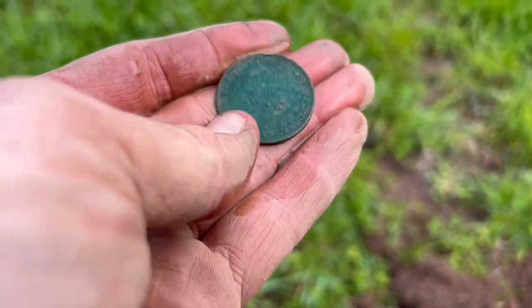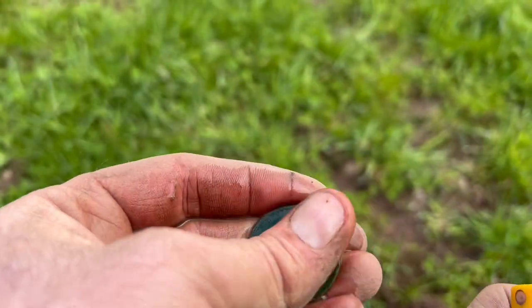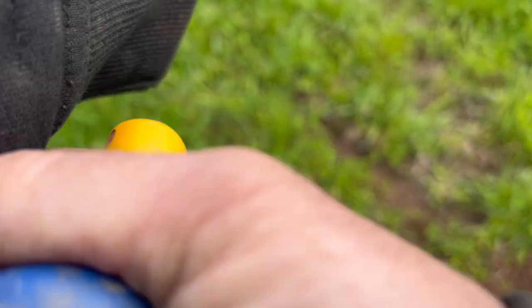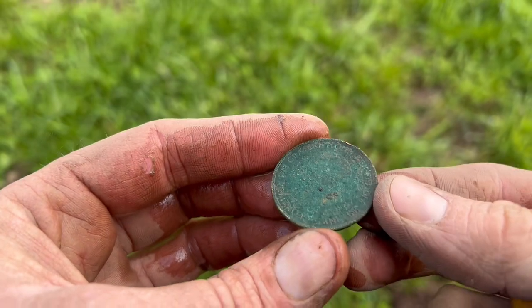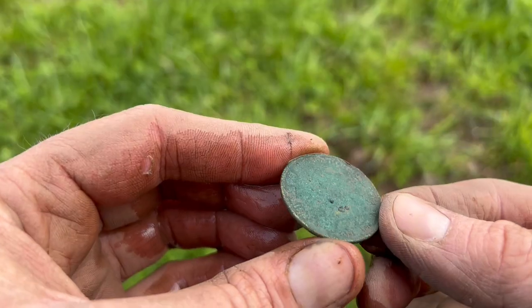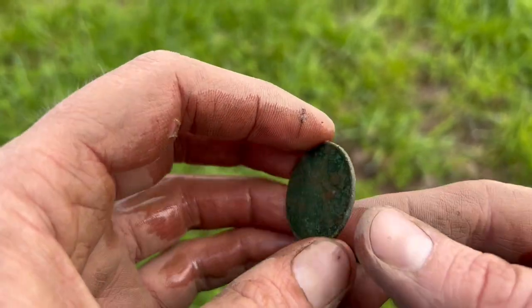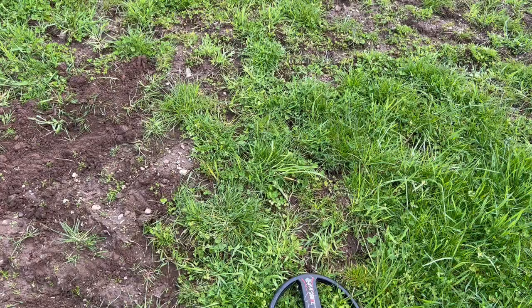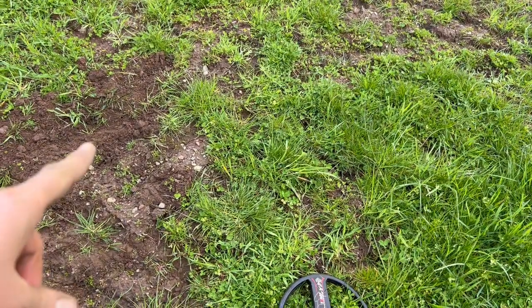Ah, John, you idiot. Right. But there we go. It's a penny. And it's Gorgeous George. Let's give it a wee rub just so you can see his bust a bit better. There you go. George V looking to the left hand side. So another coin. Brilliant. 1928. That was the penny right there.